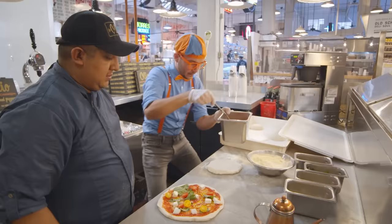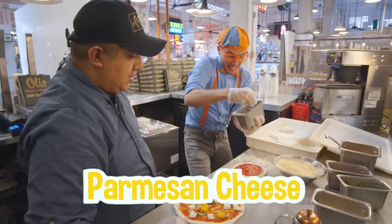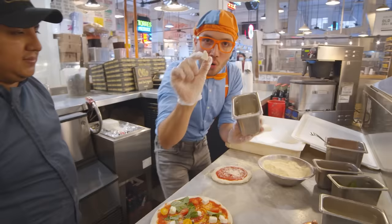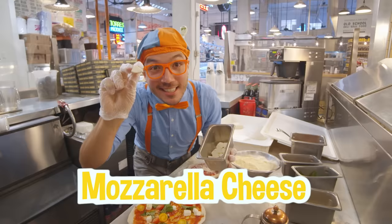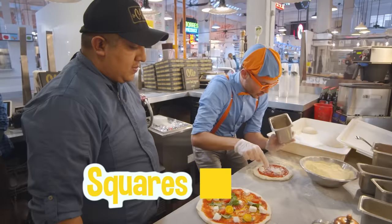Here we go. And then we're gonna mix it around. Okay. Parmesan cheese. Nice. And now we have our Parmesan cheese. So yummy. Put a little on there. And the mozzarella cheese. This cheese is really cool because it's in all kinds of shapes. Do you know what kind of shape this mozzarella cheese is? Yeah, that's right. It's a triangle. Okay, so I'll put some of those little triangles and squares. Put some more squares.